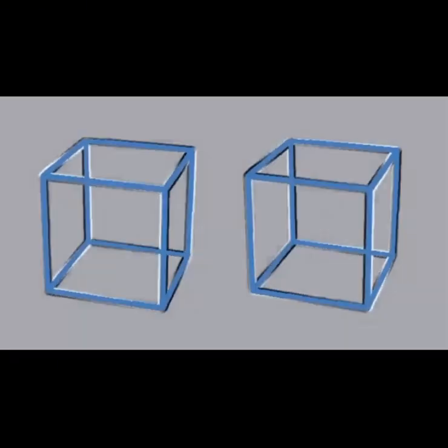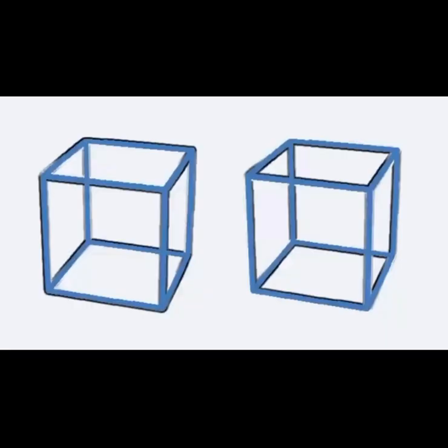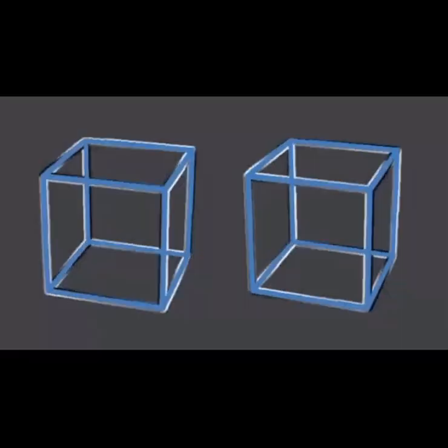At number 8, we have the rotating boxes optical illusion. These boxes are clearly spinning on the spot, right? Nope. They are in fact totally still, with the illusion caused by the flashing background. Focusing on where the cube's corner stops the spin so you can prove to yourself what is actually happening.